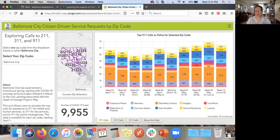So this dashboard, when you first come to it, it provides some basic stats for the city of Baltimore. So you can view data for the city at large, or you can drill down to a specific zip code, but the default view is for the city. So on this map, we have all of the zip codes and their boundaries. So when you select a zip code, it'll kind of show you what those boundaries are.